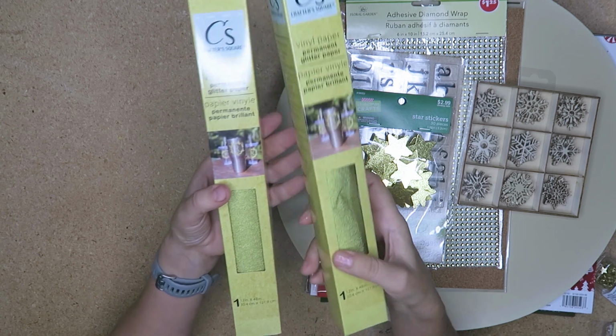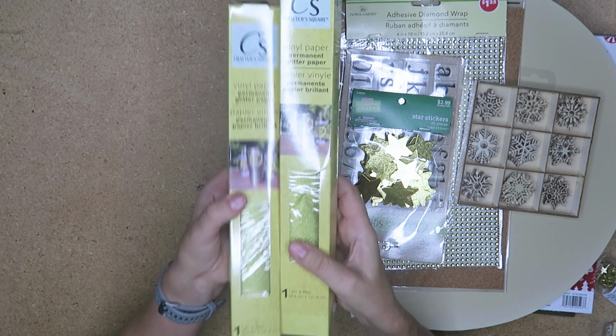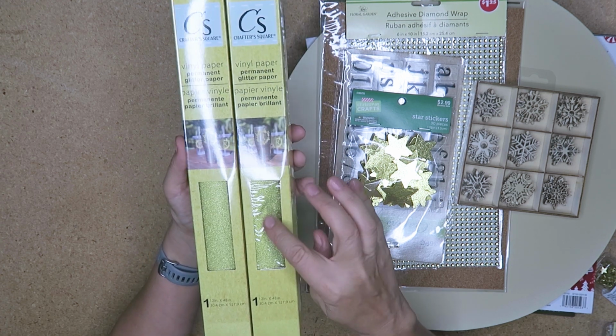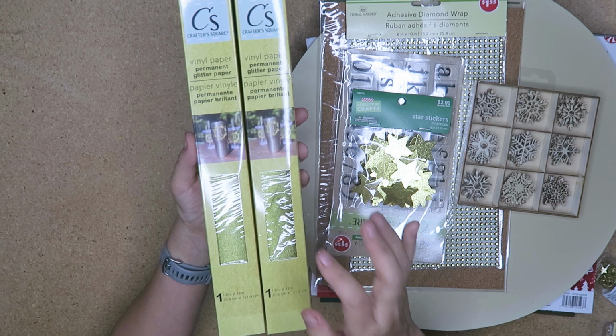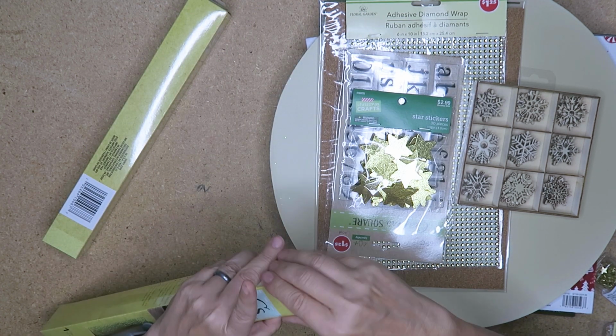Now, the other thing that I did buy was I bought these. Now, one of these I did buy earlier in the month, and then I went back and bought another one because these were 50 cents each. This is gold glittery vinyl. Now, it's very, very thin. If you're buying this from DollarTree, it's very, very thin.